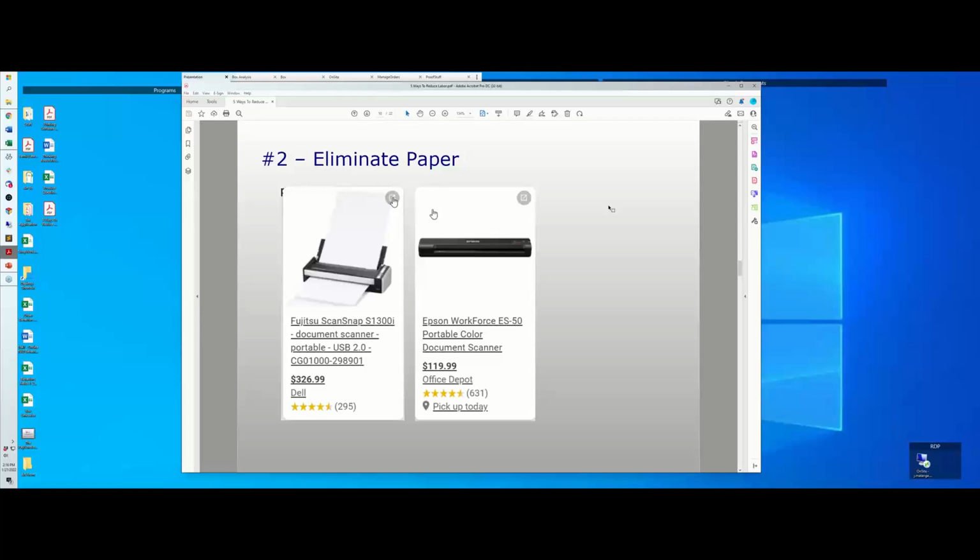I love the, I'm not going to be able to say it. The ScanSnap. How about that? I can say ScanSnap. I like the ScanSnap. That's the one I have on my desktop. It's a little bit more expensive. I've also used that Epson portable one. That's a good one too.